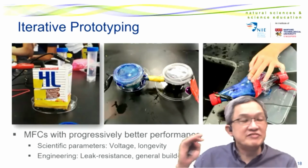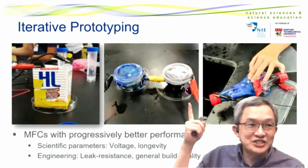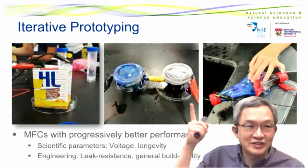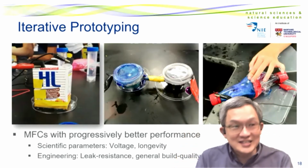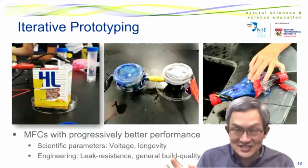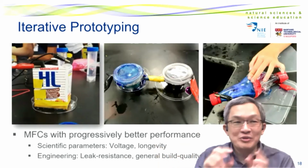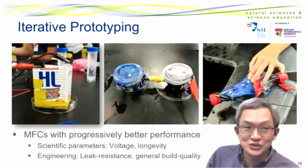They could build progressively better models. There's leakage. You can see actually in all these photographs that there's a lot of leakage of the chemicals, right? They learn from it. And it's actually a really hard thing, right? You can get undergraduates to try to design something and they don't necessarily do any better. In fact, in a few instances, we saw better learning in Sec 2 students than we saw in undergraduates.